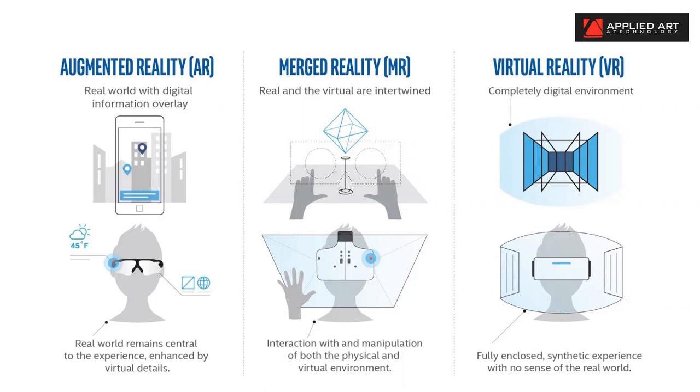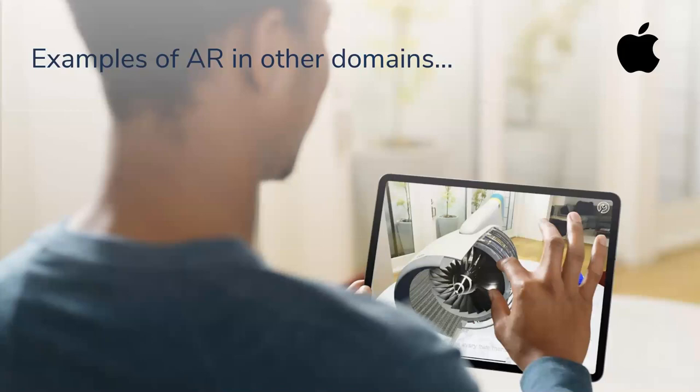And again, these next set of examples are some of the ones that Apple have featured on their website. So it's not something that I can claim fame to, but there we are.